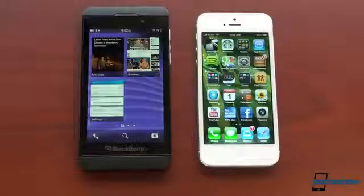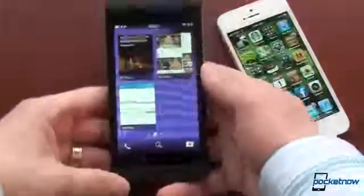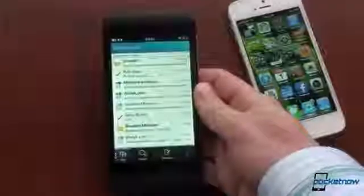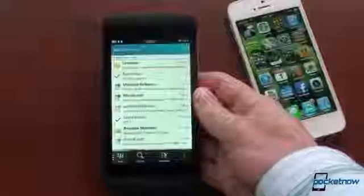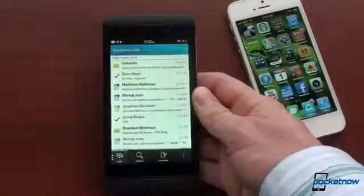So the Z10 is a great phone if you want some rugged hardware, a great typing experience, the best email experience on any device, great security features, and a device to just get stuff done. But that's not exactly true, because in order to get stuff done, you need apps for everything, all of your stuff. And the Z10 just does not have it.